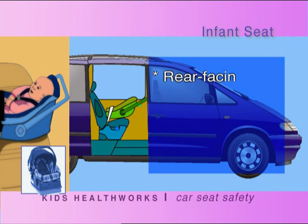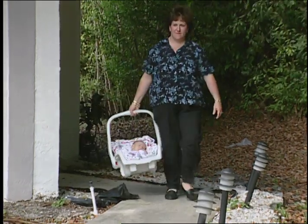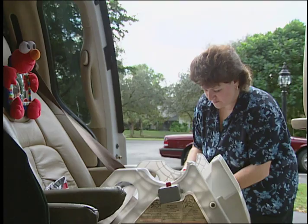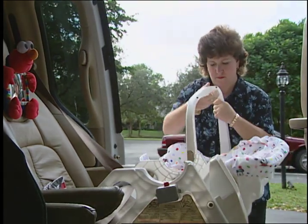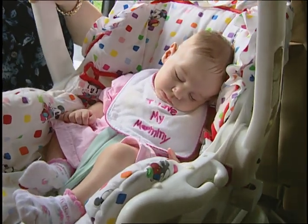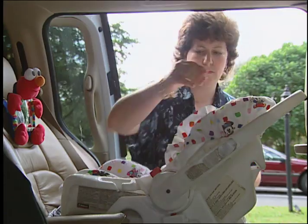There are 4 basic types of car seats. The first is an infant seat. It's used rear-facing, only for infants who weigh up to 20 pounds, or more depending on the model. Why rear-facing? When a child is placed forward-facing, the forces of the crash are absorbed by the straps of the car seat, which cover a smaller area, and the risks of injury in those forms of crashes are going to be greater. So we recommend that children ride rear-facing as long as possible.